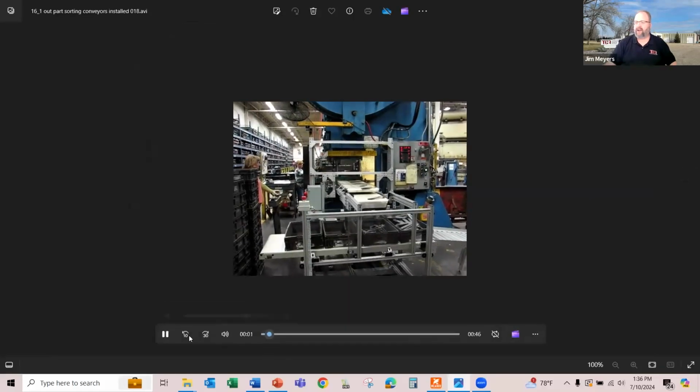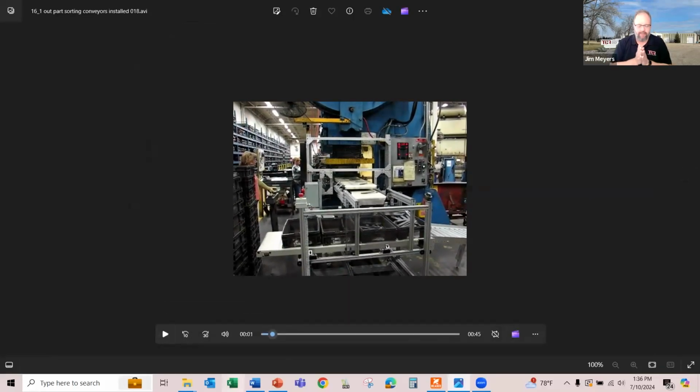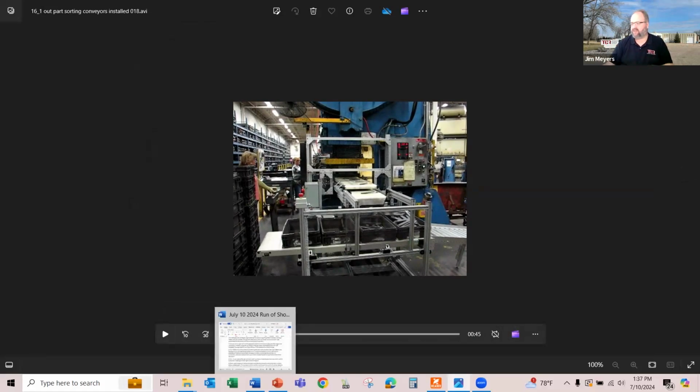Next thing we'll talk about here is bins. So a lot of times you'll have different bins. This is another fairly simple automation, but this takes away the step of having to stop the press to change bins. Our customer presented us with a system that they wanted to be able to count parts accurately into bins and not have to be constantly stopping the press to change bins. So we worked with them to come up with this system.